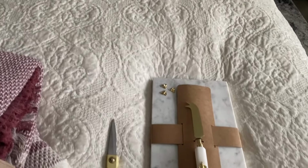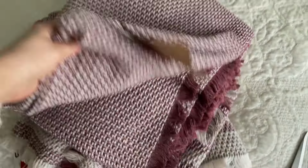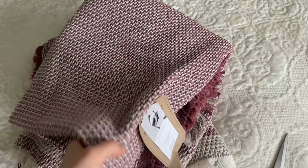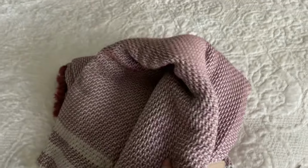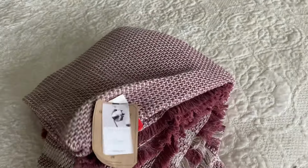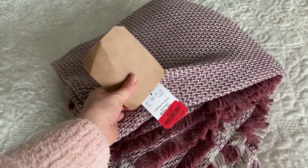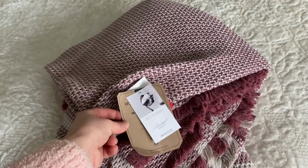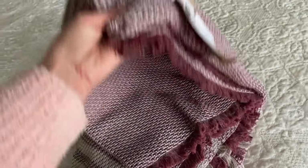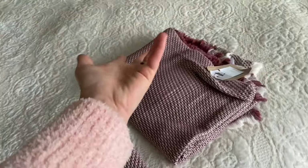All right, I'm going to show you guys what I got at HomeGoods. I got these blankets. They were on clearance, and that's fine with me because I can still use this for Valentine's Day and whatever else I want. And they're a really good clearance. They were $8, originally what, $24? I'm going to use this one on my bed and one probably downstairs. So yeah, Valentine's Day, why not?